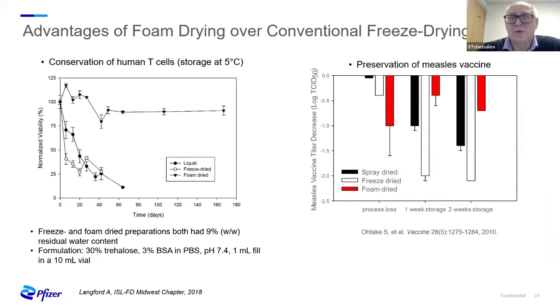However, if you look at the impact of foam drying on different modalities, you can see some positive impact, for example, on T cells. On the left, you see a graph of work performed by Pfizer internally. You can see that if you foam dry, they are relatively stable compared to the initial, as opposed to a regular vial freeze drying process done to a moisture content similar to that in foam drying. Some products don't like freezing. Same, for example, with measles vaccine. You can see literature data that foam dried measles vaccine was much more stable than lyophilized vaccine.